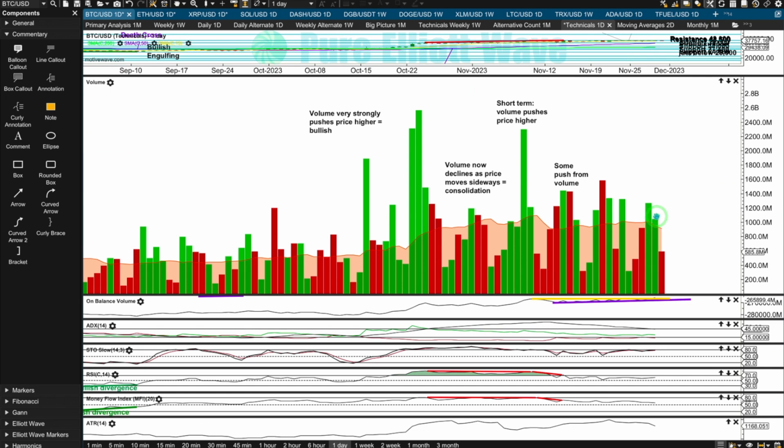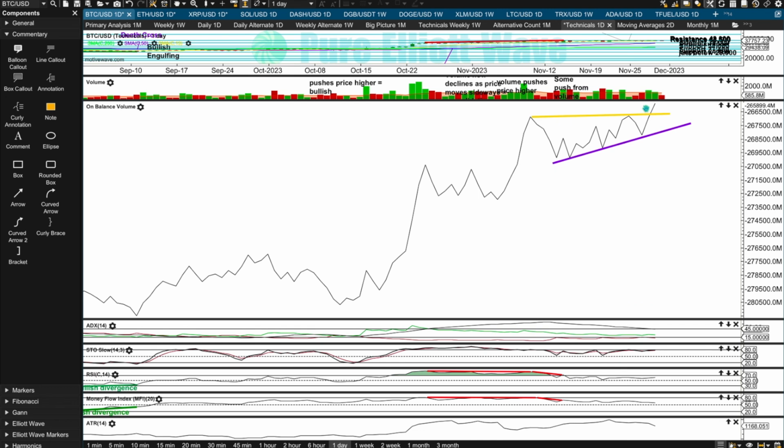Yesterday's completed upward session lacked a bit of support from volume, but on-balance volume has broken above resistance. This is a bullish signal. Now this doesn't always work, but it works more often than it fails. When on-balance volume forms a range while price is consolidating, sometimes on-balance volume will break out of that range before price breaks out and give you a heads up as to what direction price is most likely to break out in. This tells us that price is most likely to break out upwards, so that's what I will expect.